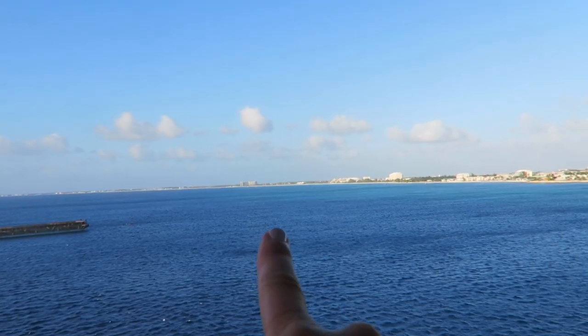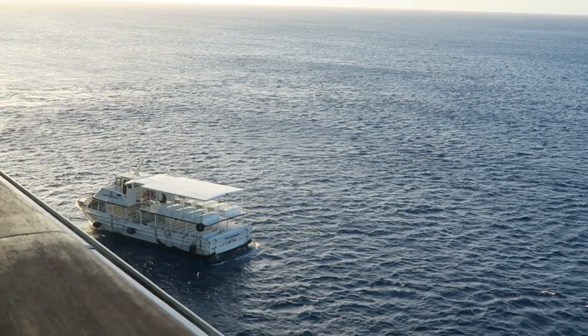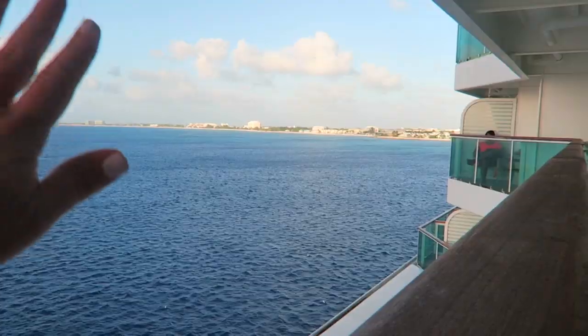Think we were somewhere there. There goes our last tender. We should be taking off, sailing off into the sunset any minute. Bye, Cayman.